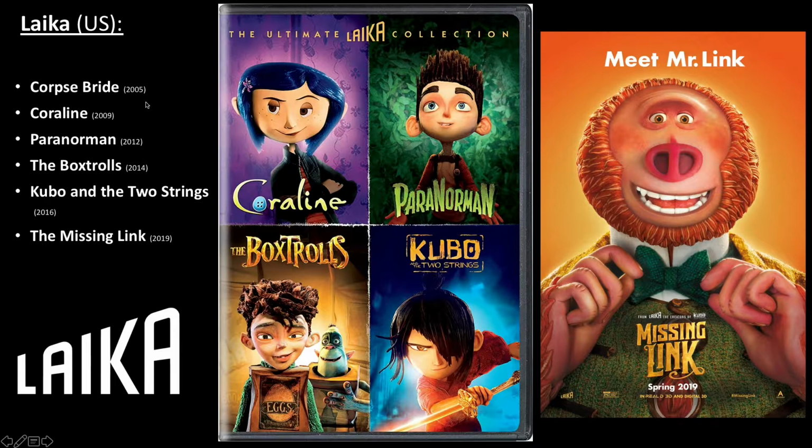So yeah, Leica put out Corpse Bride. They worked on Corpse Bride with Tim Burton in 2005. And then Coraline was the first one they put out on their own, followed by Paranorman. My current favorite of theirs is Paranorman. It used to be Coraline, but Paranorman really kind of came up and took the trophy on that one. Box Trolls was in 2014.